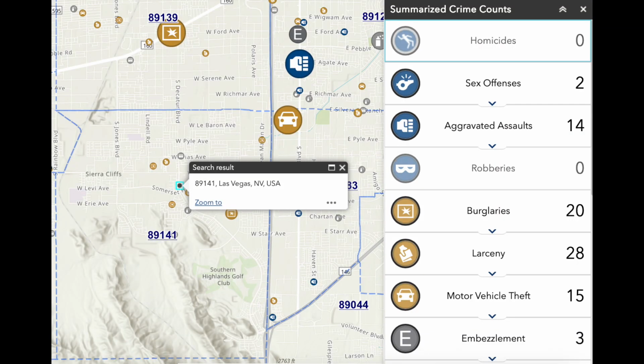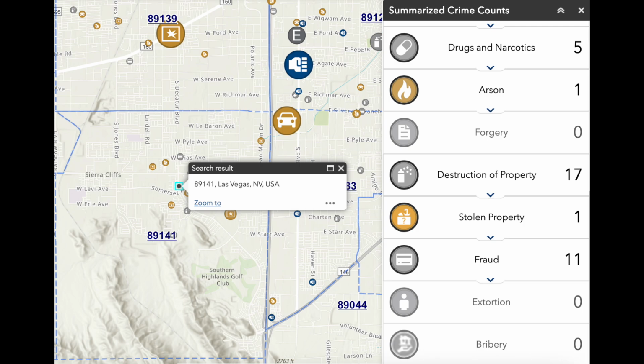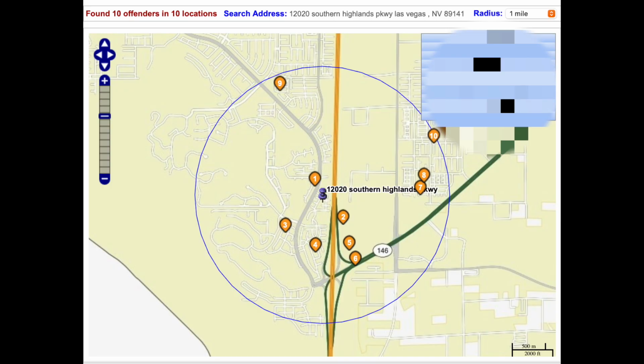Okay guys, so the zip code is 89141. You have 0 homicides, 2 sex offenses, 14 aggravated assault, 0 robberies, 20 burglaries, 28 larceny, 15 motor vehicle theft, 3 embezzlement, 5 drugs and narcotics, 1 arson, 0 forgery, 17 destruction of property, 1 stolen property, 11 fraud, 0 extortion, and 0 bribery. Okay guys, so I did find 10 offenders in 10 locations, but none living in these apartments.